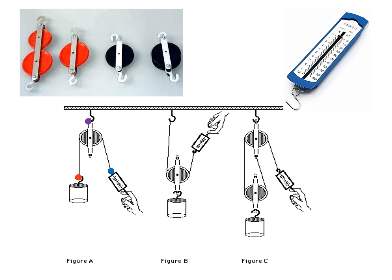Then you're going to try a single movable pulley. This time we tie the string to the crossbar, push it through the bottom of the pulley, hook the weight on, and then tie the other end of the string to the spring scale. It's important to keep this weight on the pulley. If you let the tension off, the rope will come slipping off of the pulley and you'll have to set it up again.